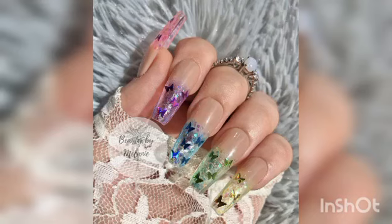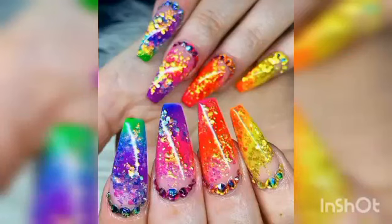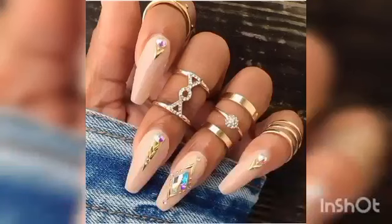We rounded up 16 of the best festival inspired nail art ideas we have seen on nail art social media as of late to keep your nail game inspired.